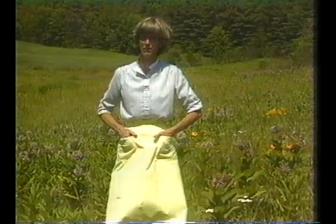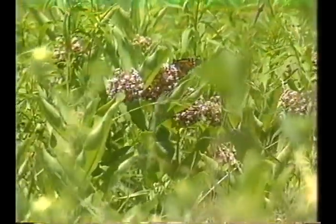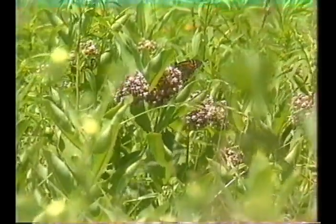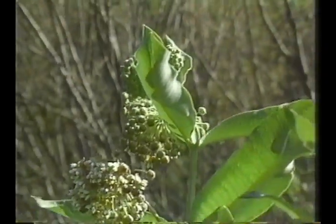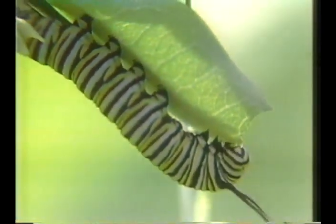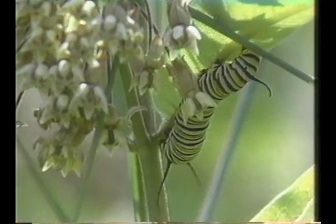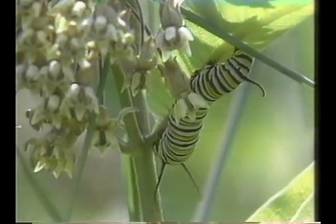Where do these insects come from? Well, the monarch butterfly, like all butterflies, comes from an egg that the female butterfly lays. Butterflies lay their eggs on plants that their young will use for food when they hatch. The monarch butterfly always lays her eggs on a milkweed plant. Her young will not eat anything else. What hatches out of the egg the butterfly lays doesn't look the least bit like a butterfly. It looks like a worm or a caterpillar. It has a special name. It is called a larva.